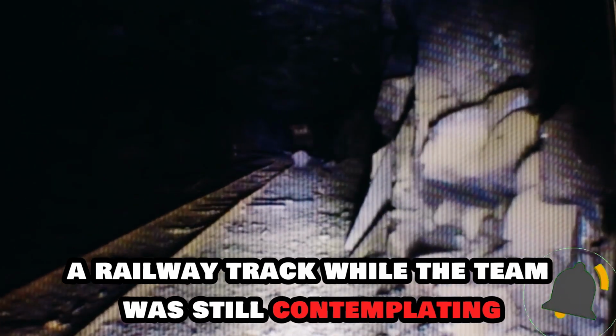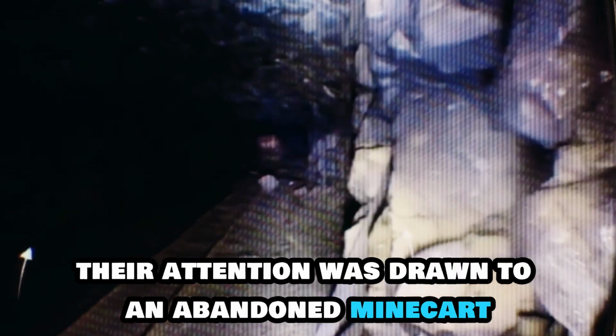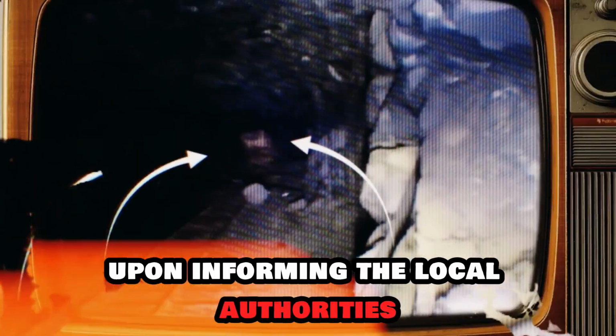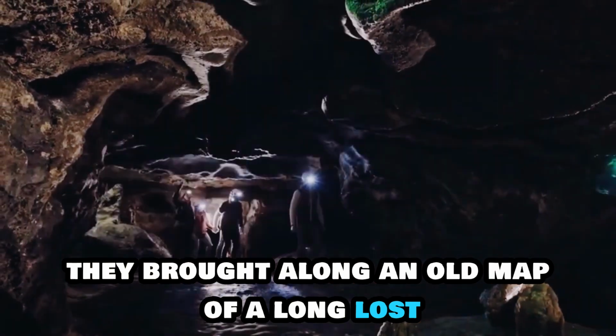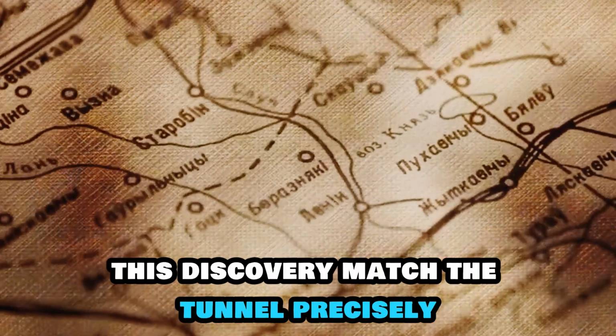As the camera explored the tunnel, it captured something astonishing, a railway track. While the team was still contemplating the purpose of this track, their attention was drawn to an abandoned mine cart sitting nearby. Upon informing the local authorities, they brought along an old map of a long-lost World War II-era tunnel. This discovery matched the tunnel precisely.